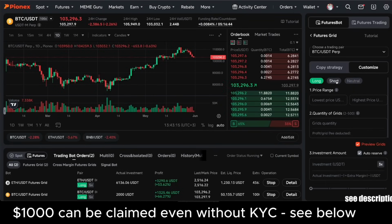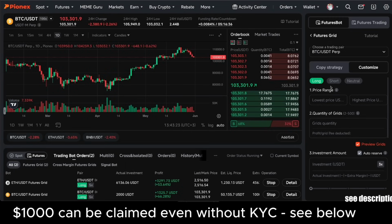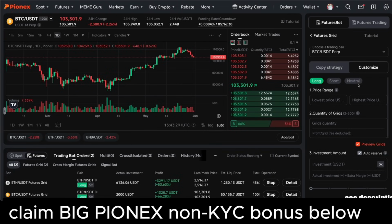Theoretically, you could also go short, but I would save it for the bear market because this means that when the price pumps, you open more and more short positions automatically, and in a bull market, it's not smart. So for most people, just use long. Then neutral you can use, but the problem with neutral is that not a lot of things will happen. You're going to be very bored, because then it's going to play both sides, and it's not a good idea. So all in all, long in the bull market. We're right now in the bull market.